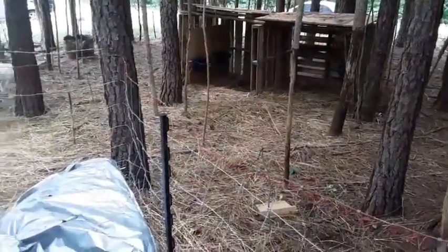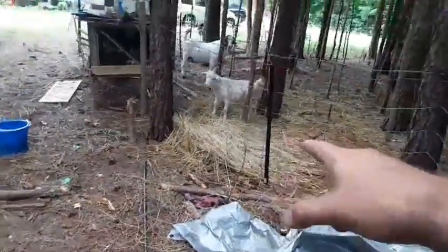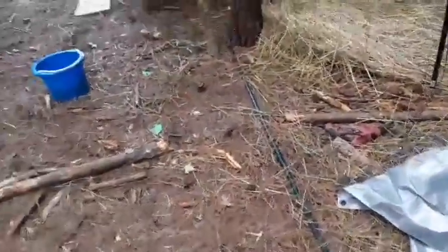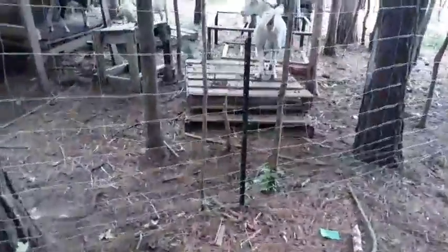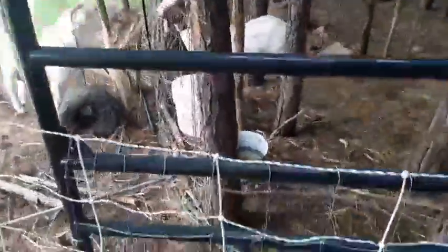The wood was free. Fence posts are free, except for the little flimsy plastic ones, $2 a fence post for them. Then with these, I bought T-posts. That was $4 a piece. And it don't sound like much. The gate, it's $80 at Tractor Supply.